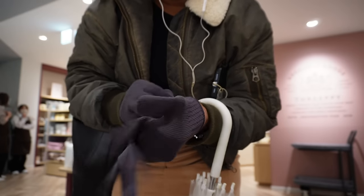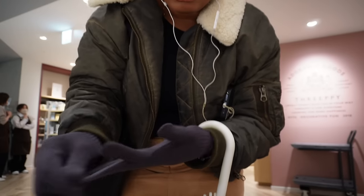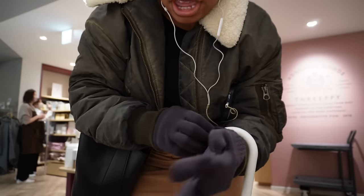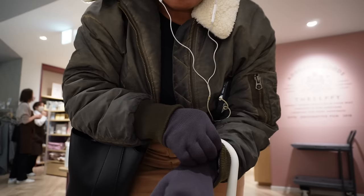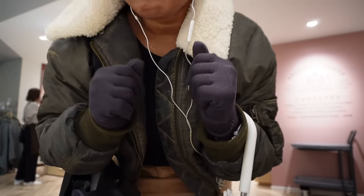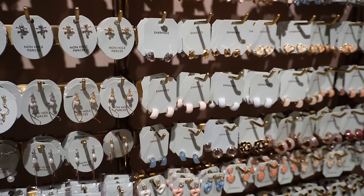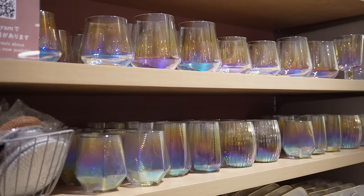I told TikTok, but when you're in Japan, I'm not gonna say all the bathrooms, but a lot of the public bathrooms don't have any hand towel or paper towel to dry your hands, so people recommend that you bring your own hand rag. So I did buy one. These are my new gloves. I'm gonna show you what this store looks like really quickly. It is so cute here. I love everything. It reminds me of a Five Below, but with a Target style, because everything was very affordable. So let's take a look at the store.